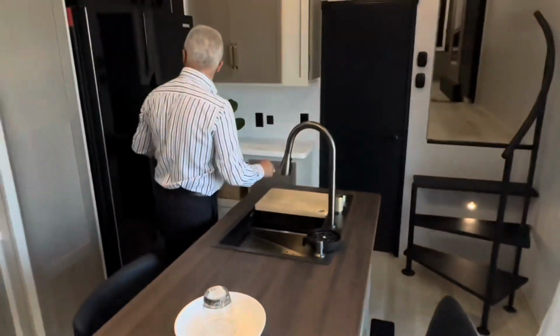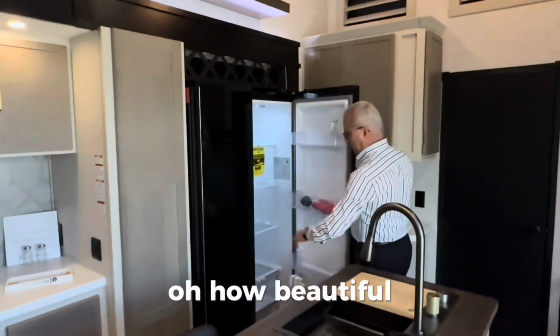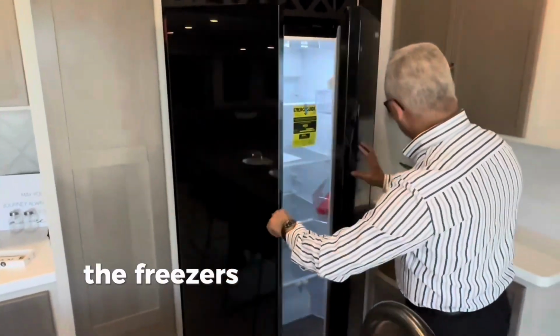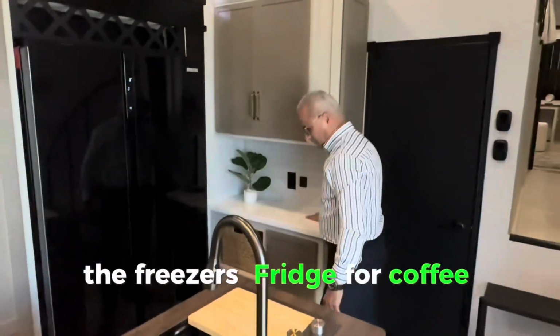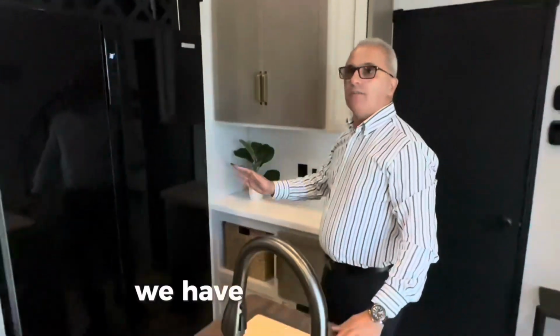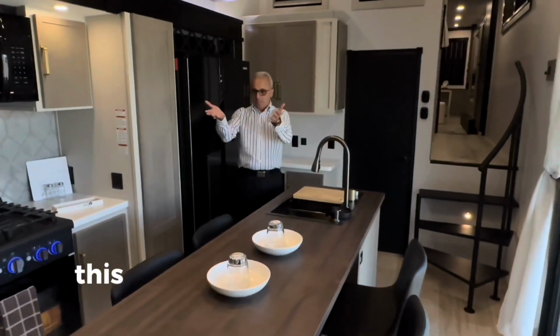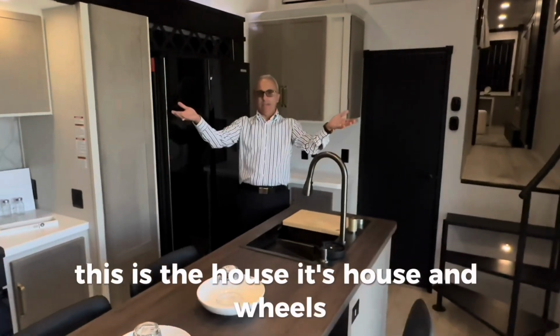It's amazing. Oh, beautiful. This is the refrigerator. Look how big the freezer. Fridge. Place for coffee maker, toasters. You have it all. You don't need to buy a house. Why do you need to buy a house? This is the house. It's a house on wheels.